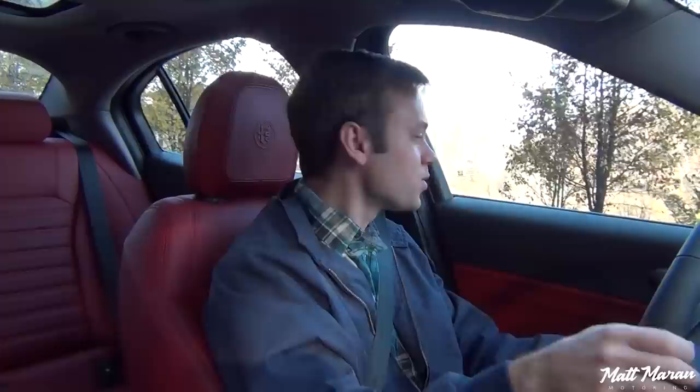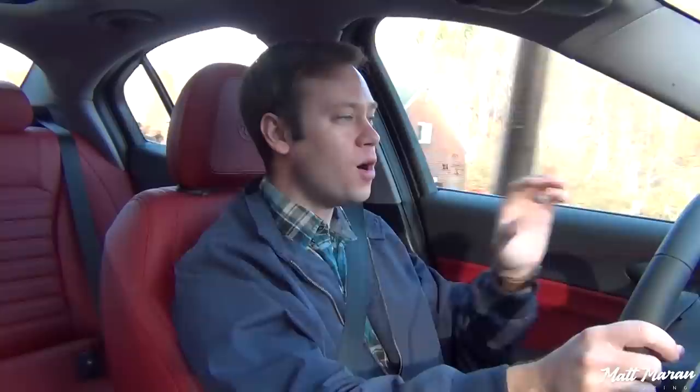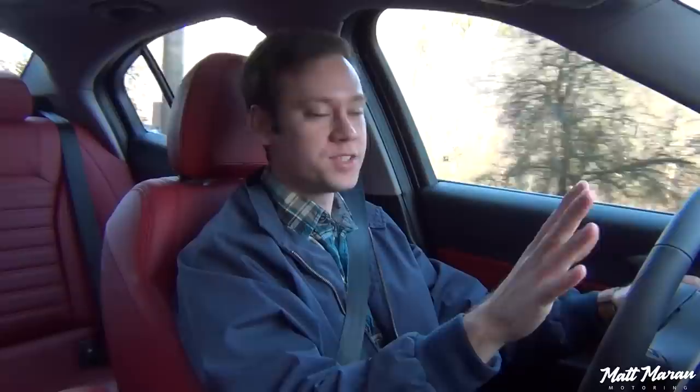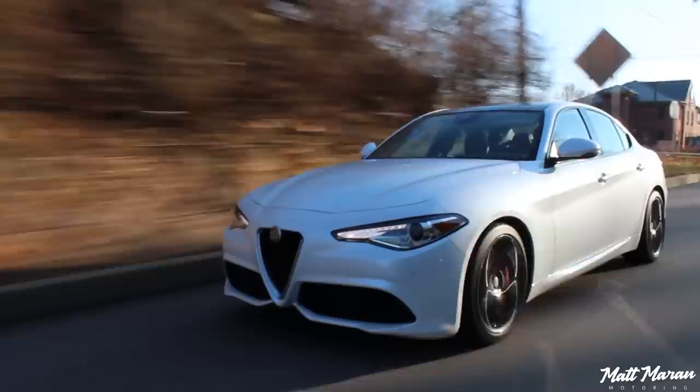I think one of the things that really sets it apart from all the rest is the quick steering ratio. It's 11.8 to 1. That combined with the low seating position and the tightness of the suspension makes it feel totally a world apart from all the other sports sedans out there, most of which don't even come close to this. The Germans in particular all feel way softer, way more sluggish and lazy than this does. I think the only thing that comes relatively close to as good of handling as the Giulia is the Cadillac ATS-V. But even that feels heavier, and it uses wider tires.